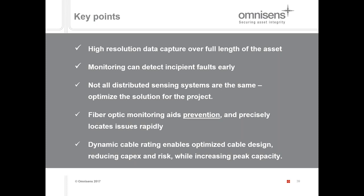And then in the applications with cables, you apply dynamic cable rating, and you can either increase the current load on an existing asset that you wouldn't be able to do before, or you can downsize the actual cable size on a new asset, and then you manage the peaks and current load with the dynamic cable rating.